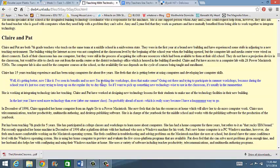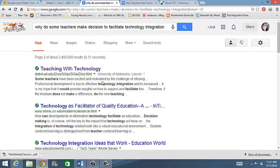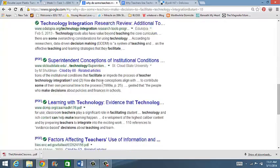Benefits. Again, I'm not having much luck. I liked my one article, but I don't know. I think this is a little bit too old. I'm gonna go back. Okay, let's see what else we can come up with.